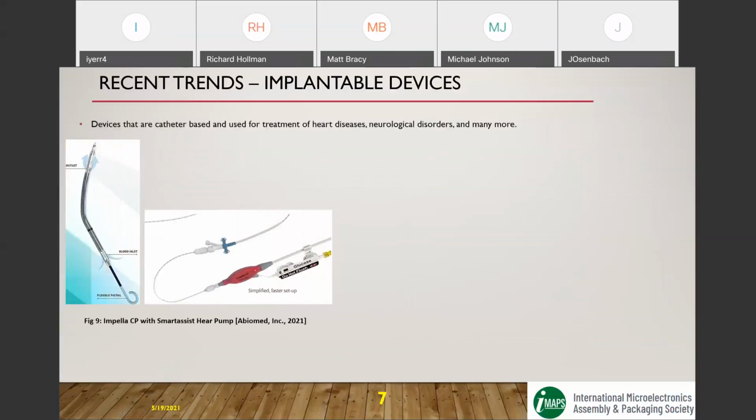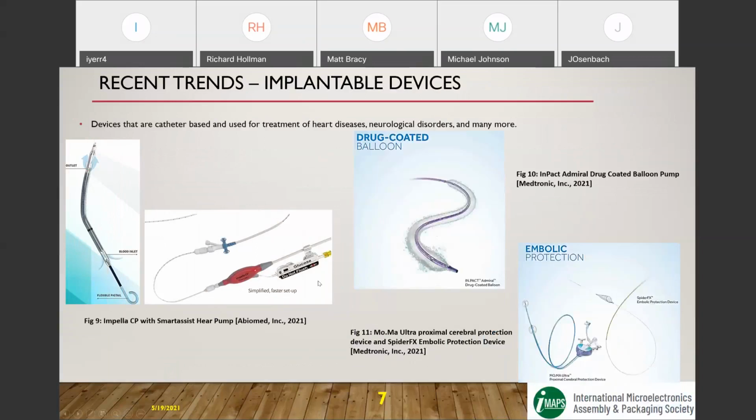I also wanted to share some more information on new products that are coming as implantable devices in the medical device space. Abiomed is a company that used to be my previous company. They make products that are used for heart pump technology. So outside of the world of pacemakers and insulin pumps, these are all catheter-based products that are used for treating cardiovascular diseases. Like this Smart Assist heart pump made by Abiomed, which is basically used for the blood flow inside the heart itself during surgical procedures or during cardiovascular shock, that can reduce the stress on the heart itself.